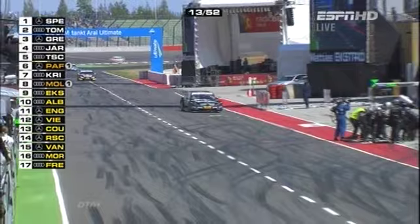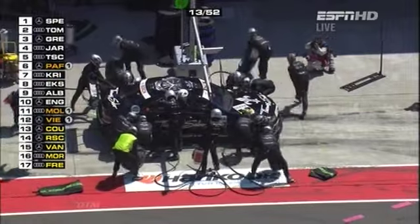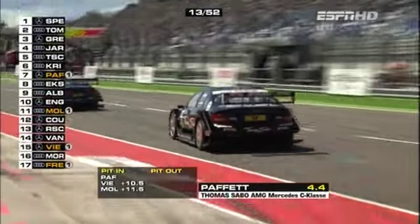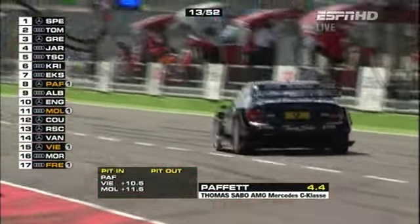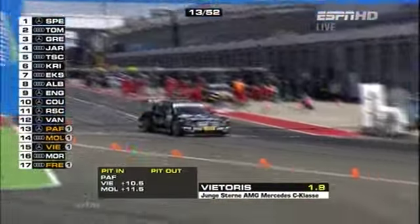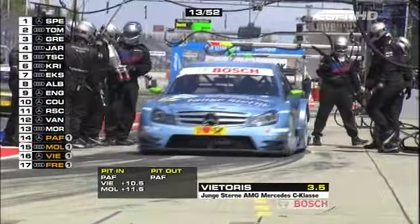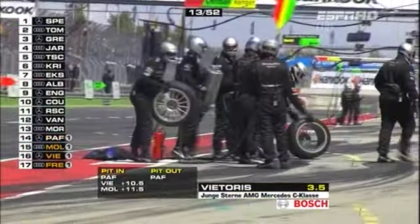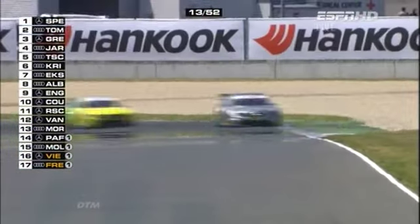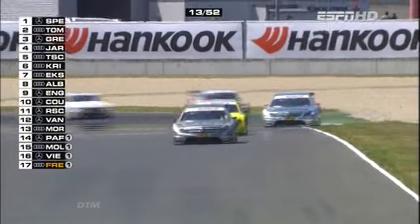As we see first into the pits is Gary Paffett. Now just keep an eye on just how quick this team works. Absolutely phenomenal. 4.4 the pit stop for Gary Paffett. And there's Vitoris with a clock on Vitoris. 3.5, phenomenal. Now Gary Paffett just going into this race weekend, signing a multi-year deal with Mercedes, confirming his place with Mercedes.